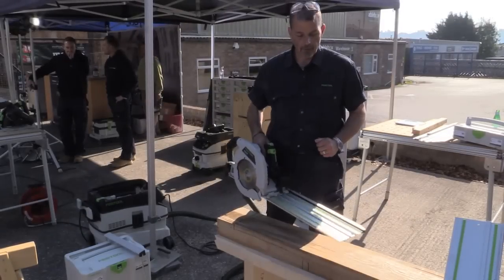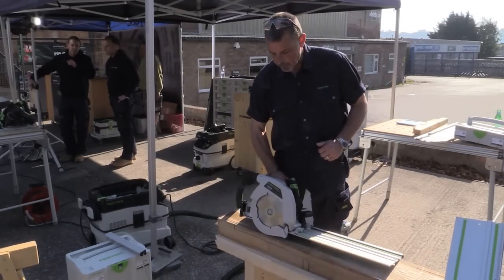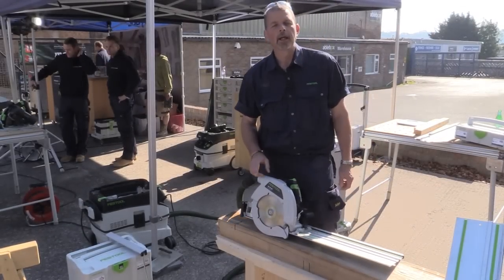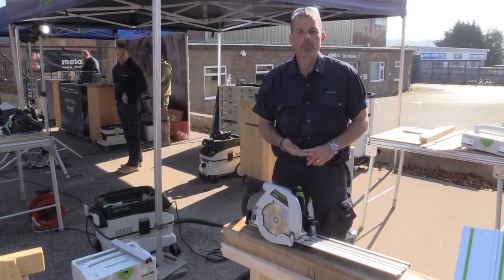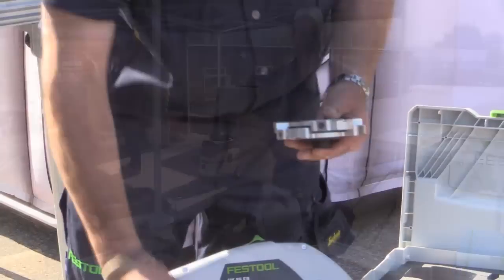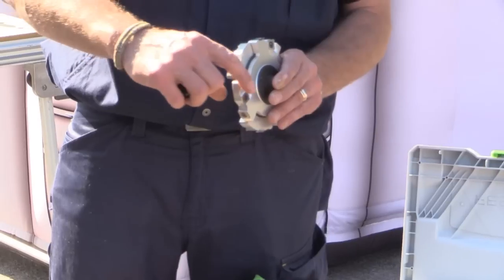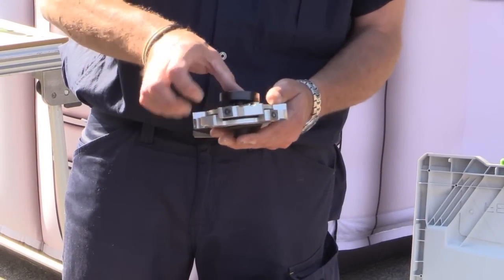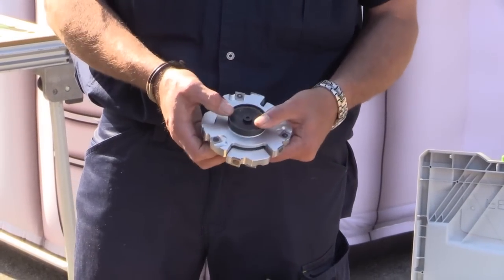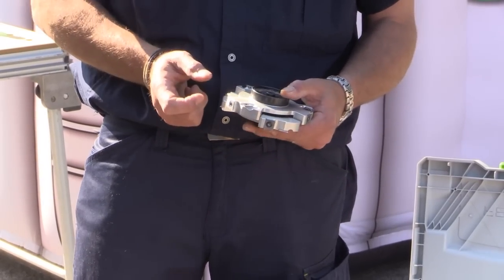But the HK85 has a really neat trick up its sleeve, and we can convert the HK85 to cut rebates, grooves and trenches in timber with the grooving block. So now this block is made for a groove at 25mm in width. The minimum width is 16. The maximum depth of cut when using this grooving block is 35mm.